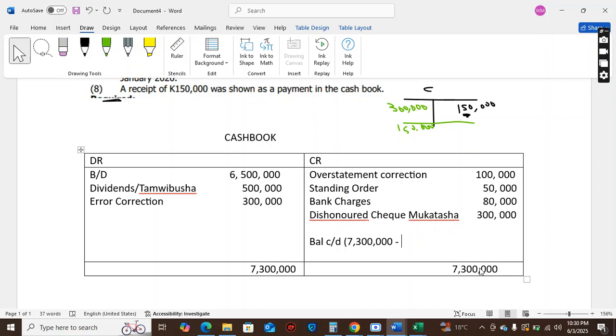Yes, the credit side, what was the amount? Does everyone get 530,000? Okay, so 7,300,000 minus 530,000.